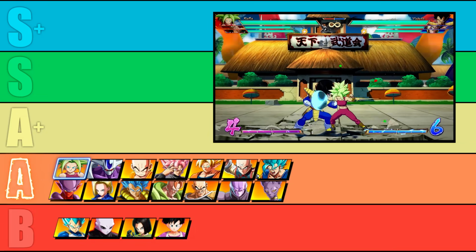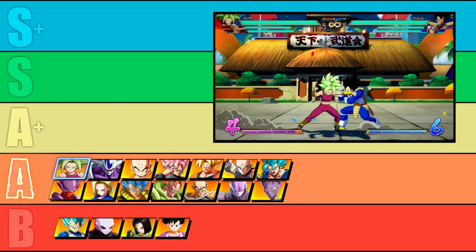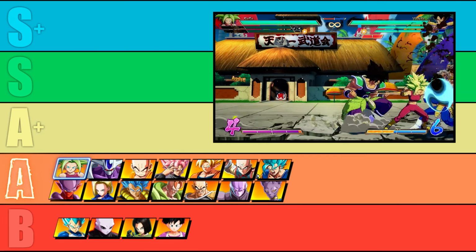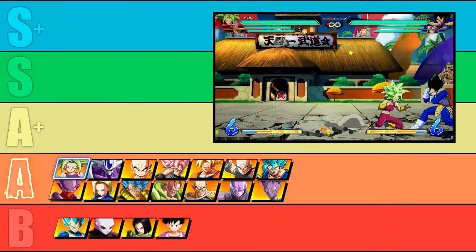And I guess we should talk about Kefla since this is the first time that she is on a tier list. Kefla definitely has some great neutral tools, and she will destroy you online since it's really hard to react to that low or overhead in the block string, but offline that's reactable, so you'll be fine. She does keep you blocking after every sliding knockdown, so there's that.